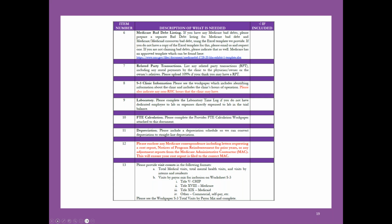Also, if you have relatives there, if your spouse is employed, if your children are employed, you're paying them salaries, let us know. We need to report that to Medicare that you have a related party there.